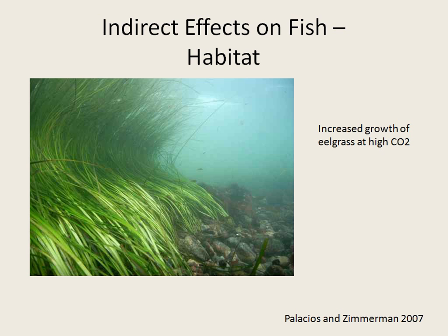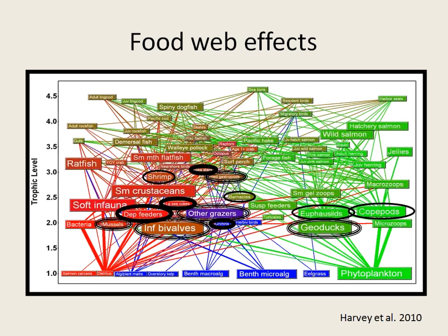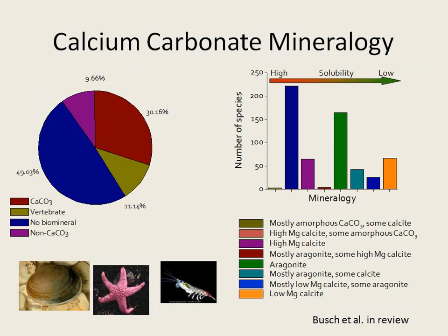Another potential indirect effect on fish is through habitat. Some studies have shown increased growth in eelgrass through stimulation of photosynthesis under elevated CO2, and fish larvae use eelgrass. So not all of the impacts of acidification might be negative, but it'll be a complicated story to sort out. Heterosigma also shows an increase in growth under high CO2, particularly under elevated temperatures. Since they can be lethal to salmon, that's an important potential indirect effect. And as a final example of indirect effects, toxics: experiments looking at toxics and metals in the sediments show increased lethality in high CO2 conditions.